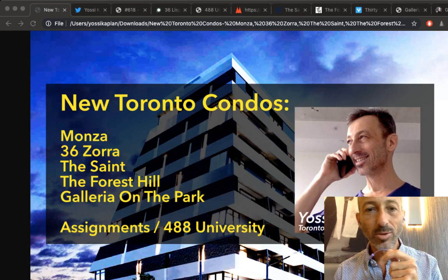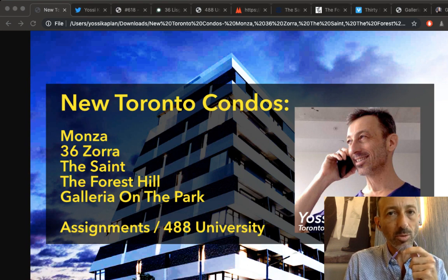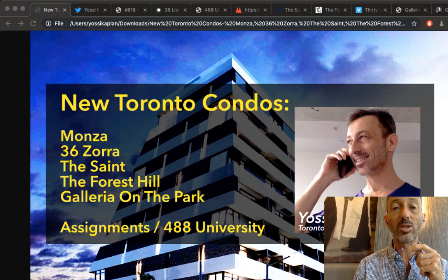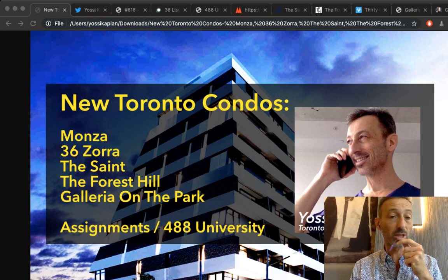New Toronto Condos: Monza, 36 Zorra, The Saint, The Forest Hill, and Galleria on the Park. This is Yossi Kaplan, Toronto Realtor and Mortgage Broker, and today we're going to review some of the most beautiful fall 2019 new Toronto condo launches: Monza, Zorra, Saint, Forest Hill, and Galleria on the Park. I also got the assignment to show at 48 University, and a couple other treats.